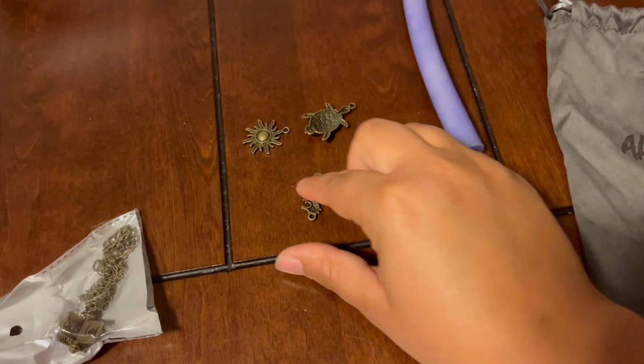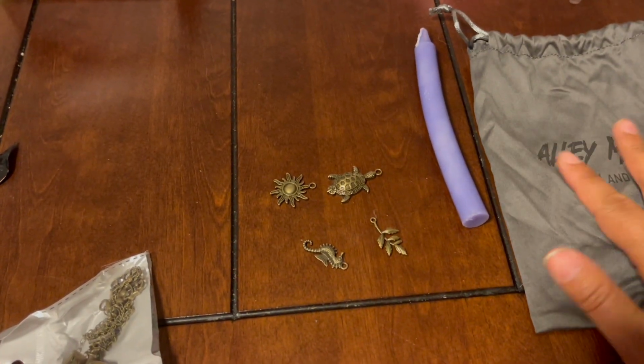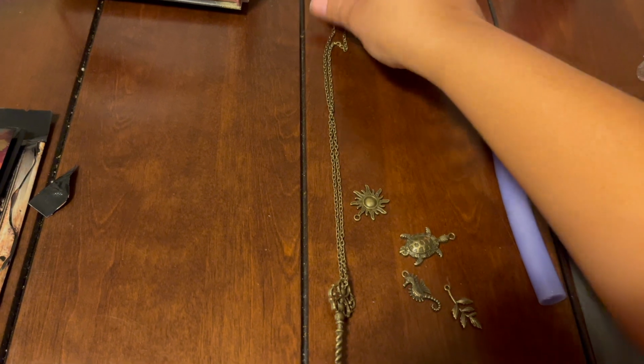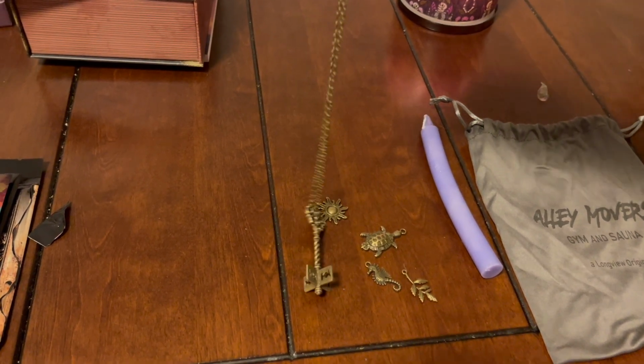But these are the charms that it came with. So we were told that little trinkets and charms would be in the bags. We wouldn't know what they are. So I think that's cool. Let me open that up. So this is really cool. I didn't remember what this was, and at first I thought it was a pendulum, which you can definitely use it as a pendulum. But this is the key trinket that was coming in.